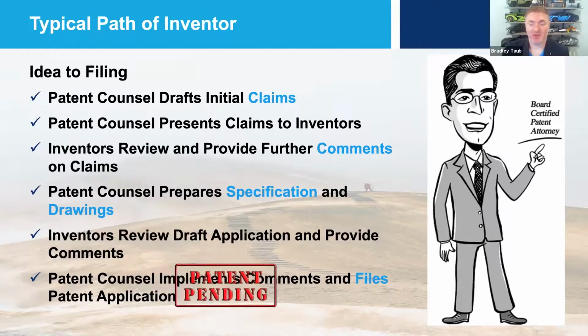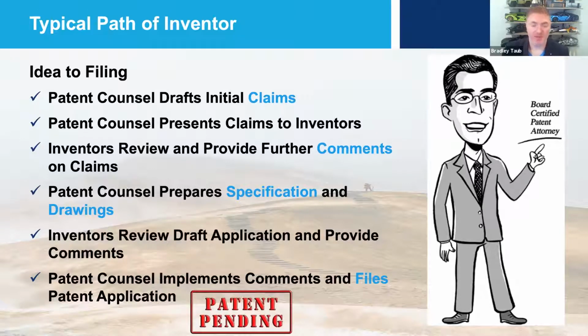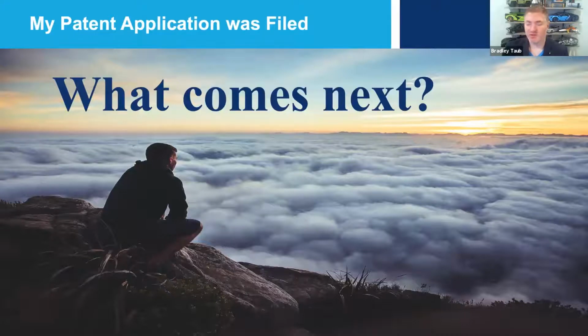And once we file your application, you are now patent pending. So the great marketing tool that everyone talks about, patent pending. Once you file your application, you are now patent pending, and you can go out and tell everybody, I'm patent pending.